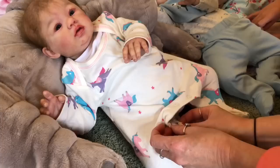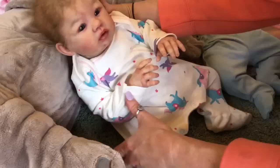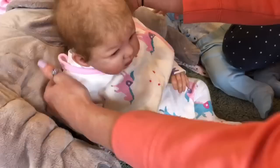Now, what else do we have for Madison? Is there a bib there for her? Yes. Do you want to pop that on? Because you're good at the bibs, aren't you? There's a button though, and buttons are pretty hard. I'll hold her up so you can pop that on. Ready? That'll be easier. There you go. Oh, you got it. Good job. Now, I think there might also be a little hat for her. Is there? Yes.